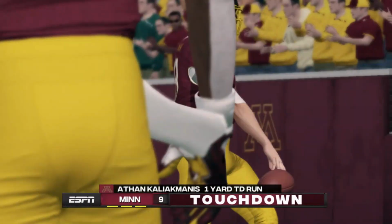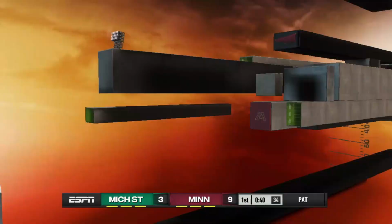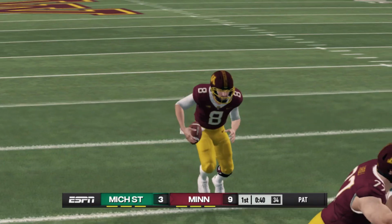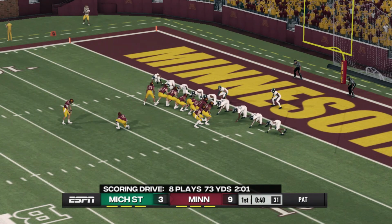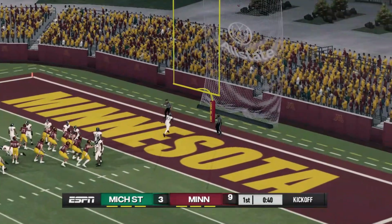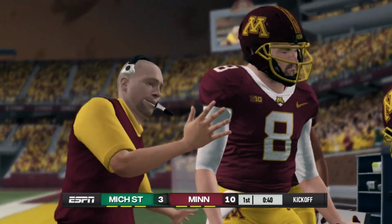Touchdown, Golden Gophers. So they punch it in on the ground, Kirk Herbstreit. Great job up front by the offensive line. They get a good, strong push that allowed the runner to get it in there for the touchdown. He splits the uprights with the extra point. An eight-play, 77-yard drive, and it's good for 7 points.